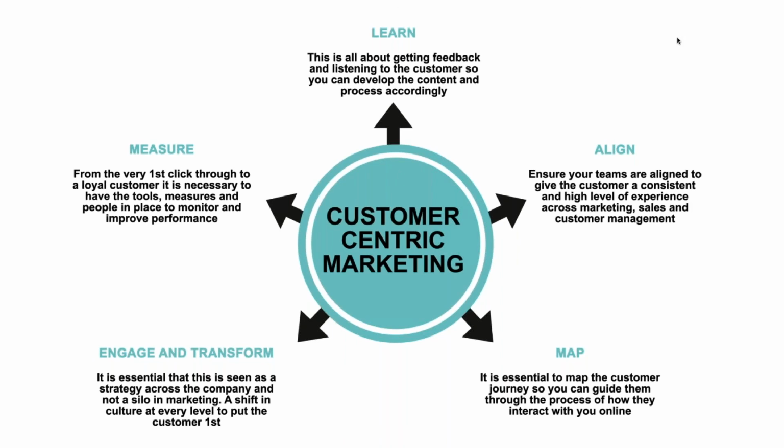Measure. This will never end. This will help us. The loyalty. Get that loyalty that we want. That's our goal. From the very first click to a loyal customer is necessary to have the tools, measures, and people in place to monitor and improve performance. This will never end. This is how we understand that is the best way to put your customer in the center of everything that you do.